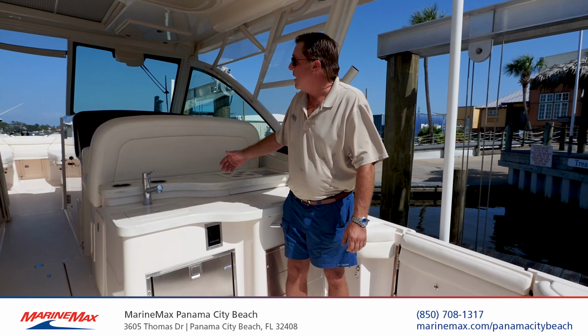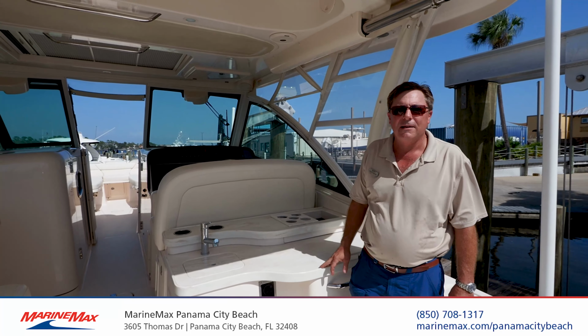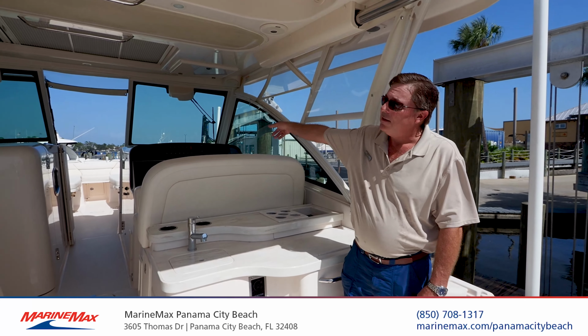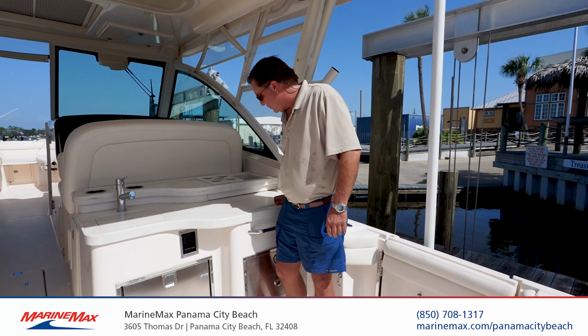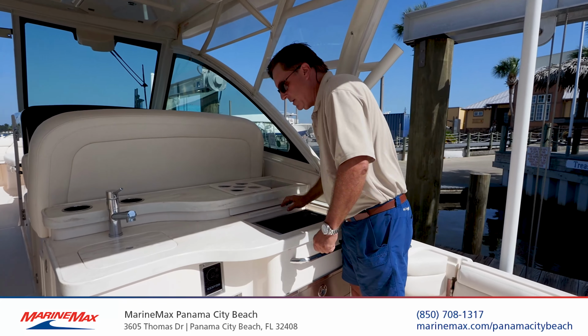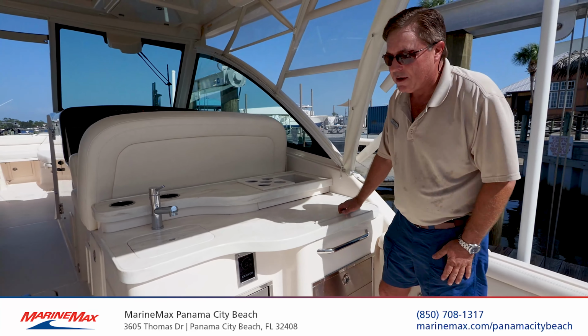Everybody knows the big dual console boats are great for entertaining. There's tons of seating in the bow, lots of space under the helm. You've got a great outdoor kitchen with a grill and a sink and a refrigerator.